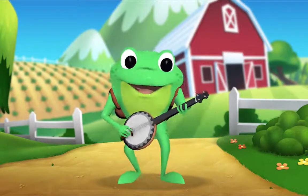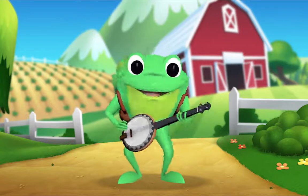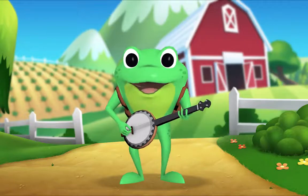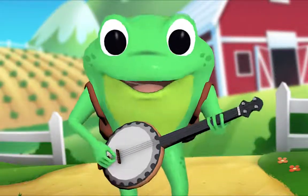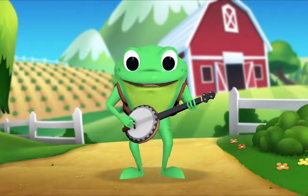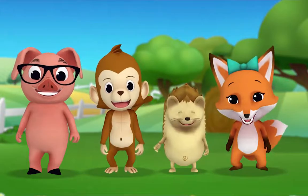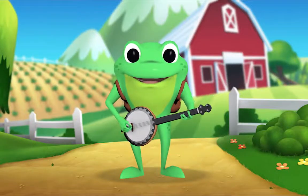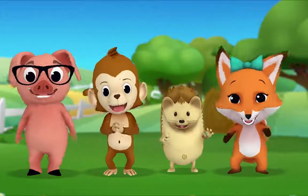Here we go! Old MacDonald had a farm, E-I-E-I-O. And on his farm he had a cow, E-I-E-I-O. With a moo-moo here, moo-moo there, here a moo, there a moo, everywhere a moo-moo. Old MacDonald had a farm, E-I-E-I-O. Now then, Fox, how about you pick the next animal? Everybody sing! Old MacDonald had a farm, E-I-E-I-O.